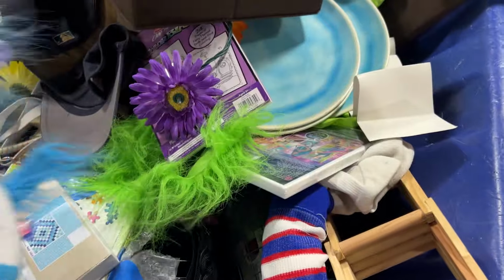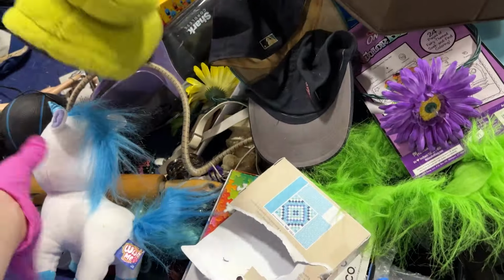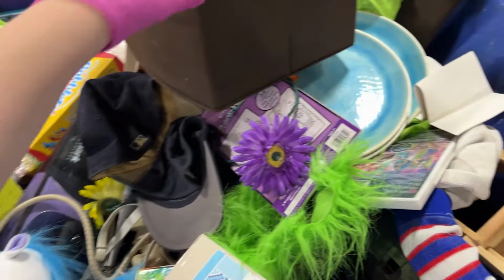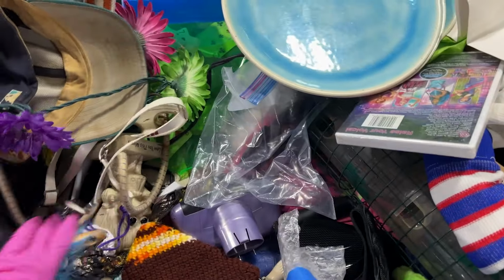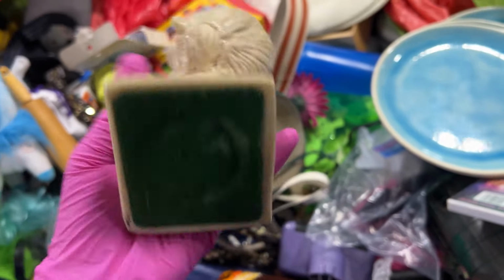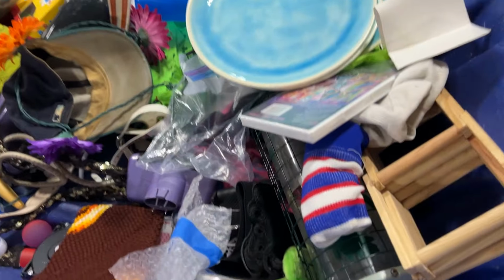More stuff in here. There's a Grinch slipper. A sequin! We don't have this one. Oh, it's not Beanie, it's not Ty. Sorry, we're after a certain brand. What's this? I love you this much. This is from 1970. We'll look into it.